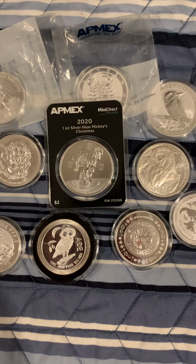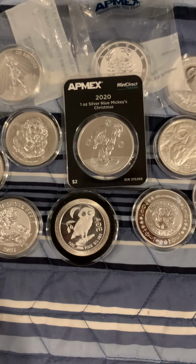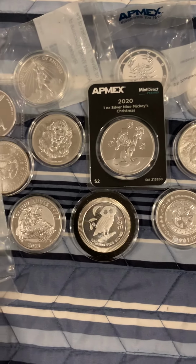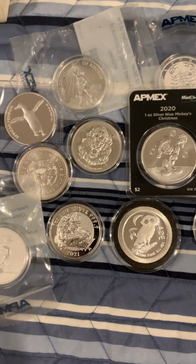Hey there guys, it's Jersey Silverstacker here, and this is an honest review of the LCS that is actually near me called Jersey Coin Showcase. Now, this place has a lot of benefits, but it also has its cons as well.